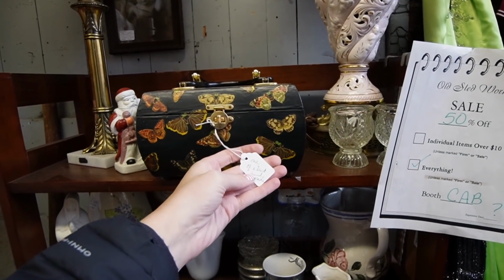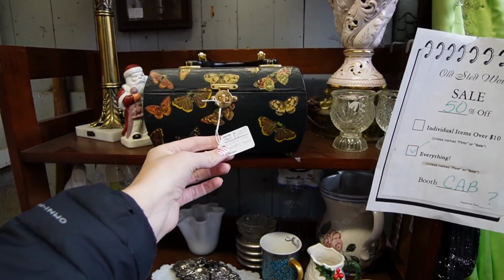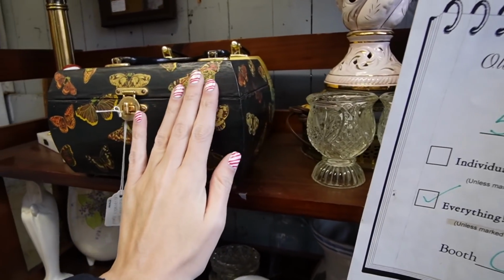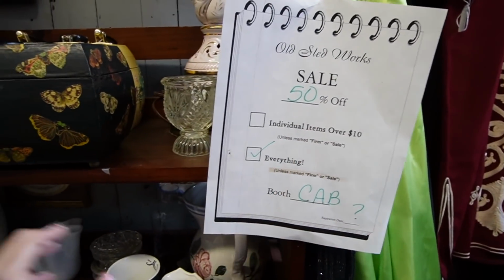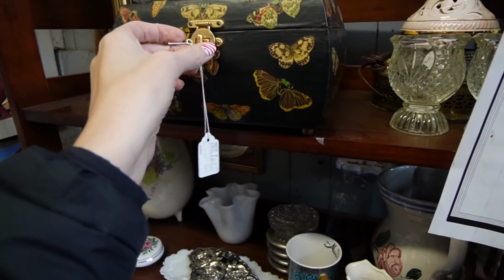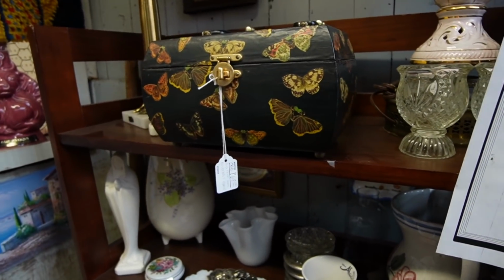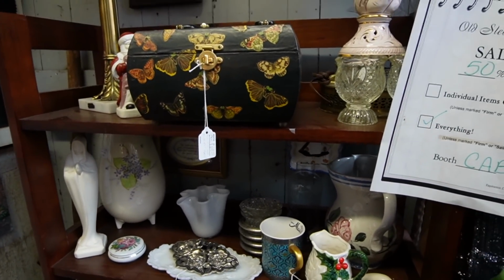These box purses are always so fun. I believe they're usually craft pieces with decoupage that somebody made. This booth is 50% off. I like it, but I don't know. The last box purse I bought was owls, and I was really excited about that one.